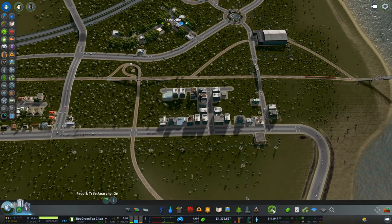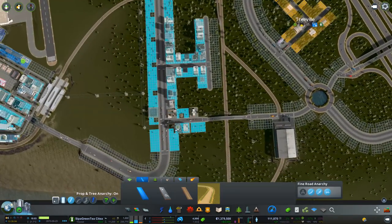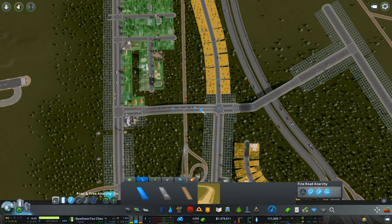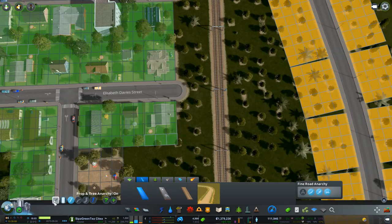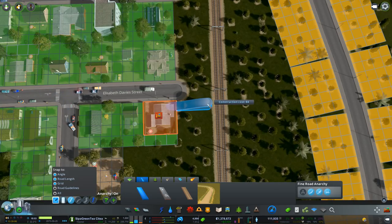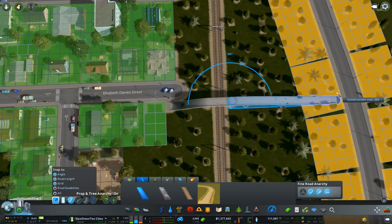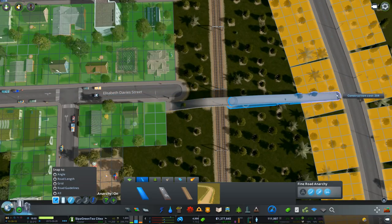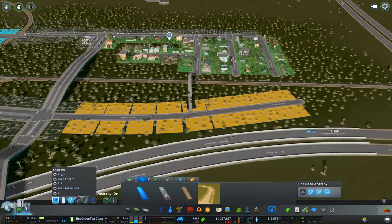But we need to add some paths. Which I know was missing. Lots of people said, why have you got paths? People can't get across there. No, that's okay. We are going to work on the paths. So if we... Unfortunately, we're going to end up removing some of these houses. But that is fine. We go up. Along and then page down there. There we go. So now people can get across from that side to that side.